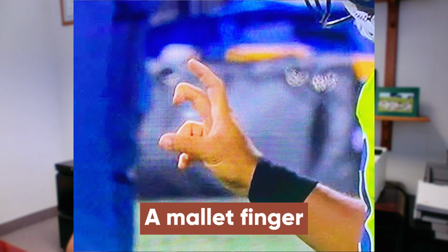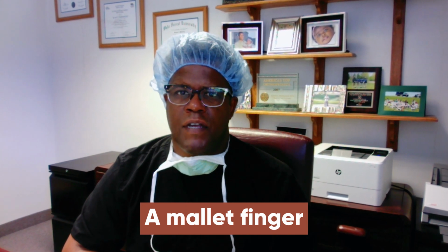okay, he has a mallet finger. A mallet finger is when you tear the tendon off the tip of the finger so you can't straighten it. So it kind of droops down, and that's where it gets its name. Kind of looks like a mallet.